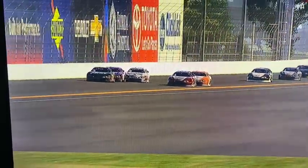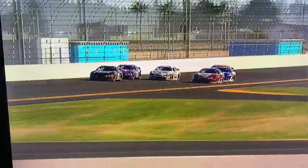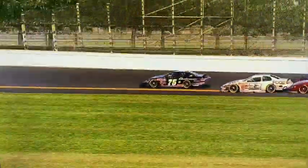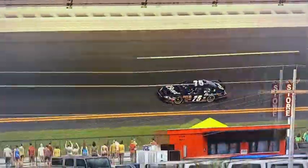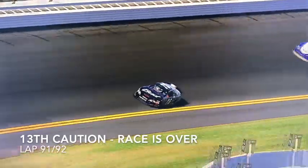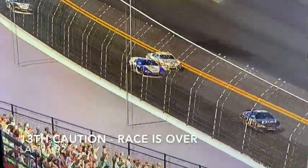We've said it all race long, that top line can make some moves down this back stretch, but the 33 is not going to have it. He puts his nose in there, and he is down across the leader. That is going to push Coffey to the front as the yellow comes out as they take the white together.